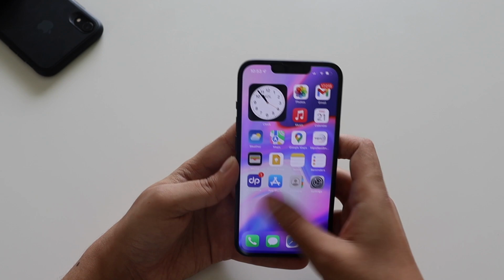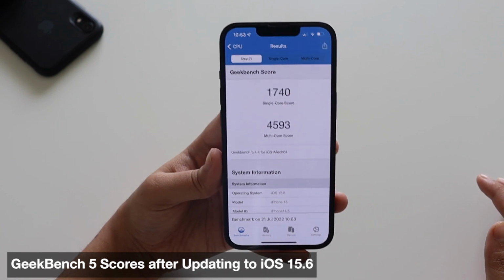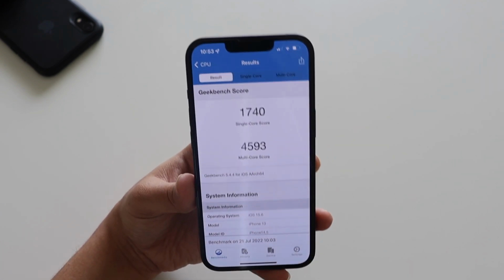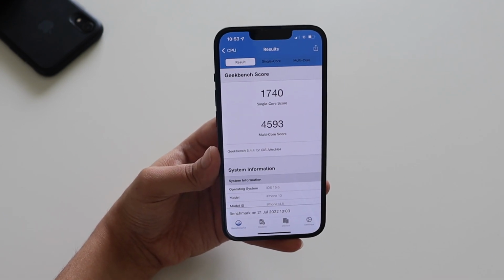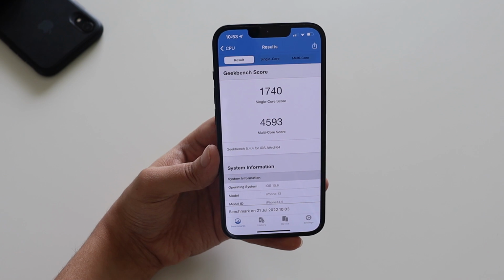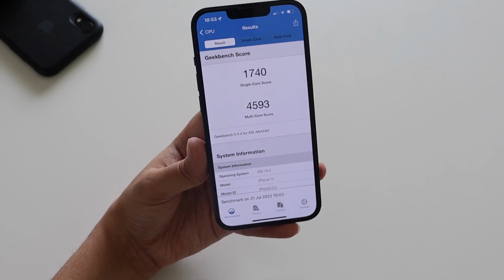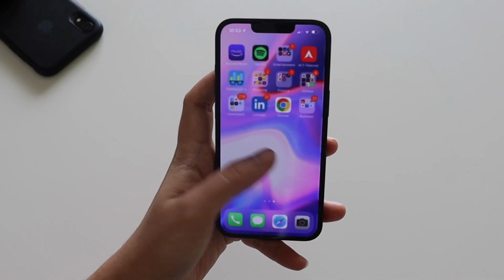And also many of you are interested in the Geekbench score. So I ran the Geekbench score this morning. As you can see from the screenshot, or should I say the application, the single-core score came in at about 1740 and the multi-core score at about 4593. Although I ran these benchmarks this morning, I would say after typically a week, when I do the follow-up review, the scores would probably be much improved, because I installed this update just yesterday night and there are a lot of things going on in the background immediately once you run Geekbench 5 after updating your iPhone. So that would probably be a better time to discuss the performance and the benchmarking score.